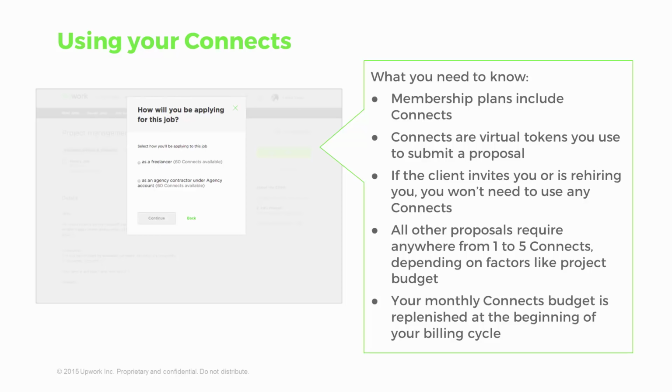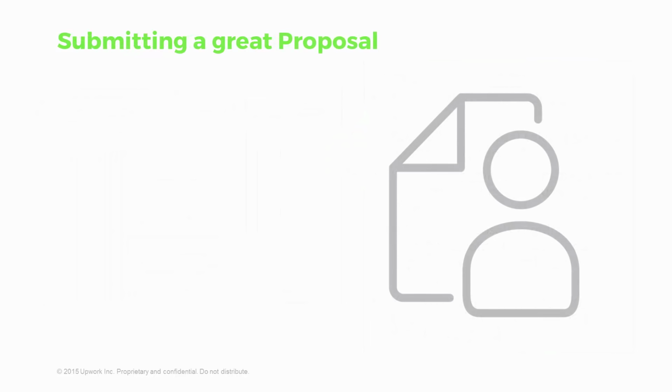Most projects today are 2 connects. If you have a basic membership, you get 60 connects every month. That means you have up to 30 proposals that you'll be able to submit each month. You found the perfect project. Now, let's talk about how to create a winning proposal.